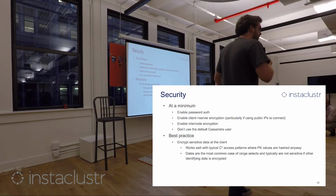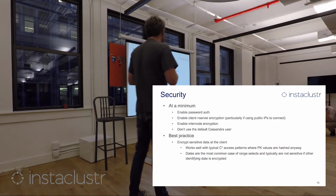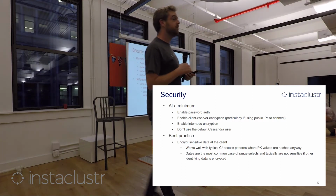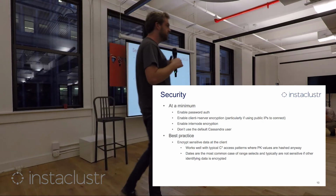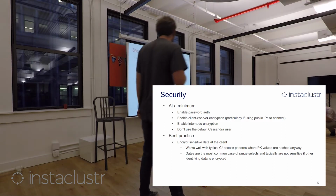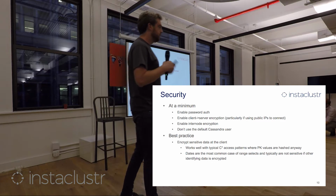And of course, security. We don't need to cover this because no one cares about it. At a minimum, Cassandra comes with some interesting defaults from a security perspective. So no password authentication, no client encryption is enabled by default. This is something you really need to look at before you go into production. At a minimum, enable password auth, security, that kind of thing.